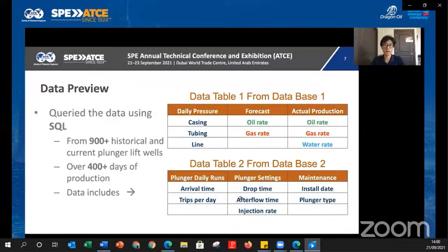For the first data table, it contains the daily average pressure data, forecast production given by the reservoir engineering team, as well as actual production. Data table two contains different kinds of data related to plungers, like how long it took for this plunger to make one trip, how many trips it made in a day, how much time you allow the plunger to fall to the bottom, how much time you give the plunger for it to rise to the top, and how much gas you're injecting.